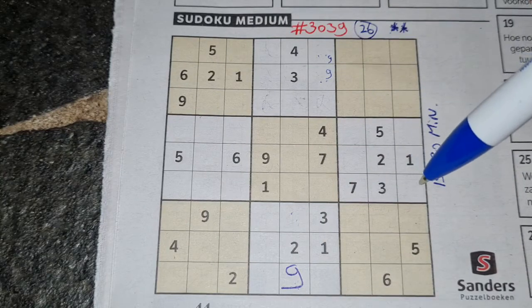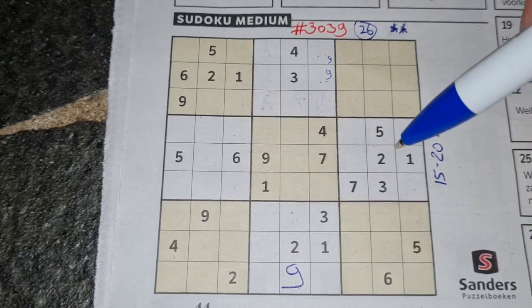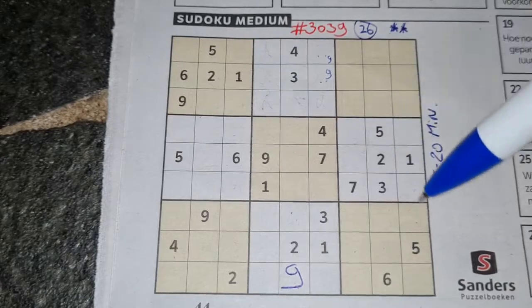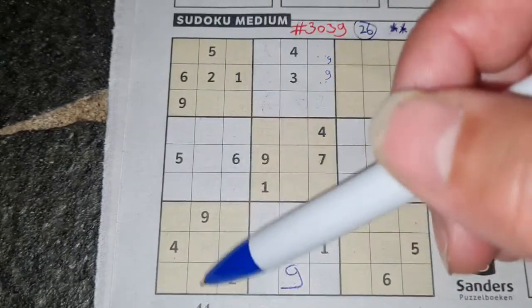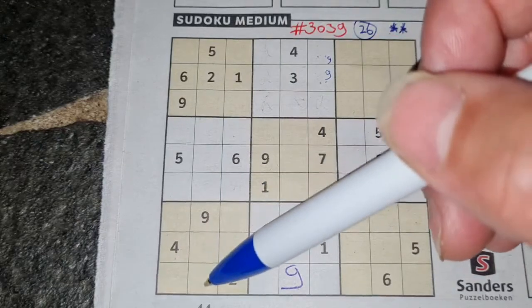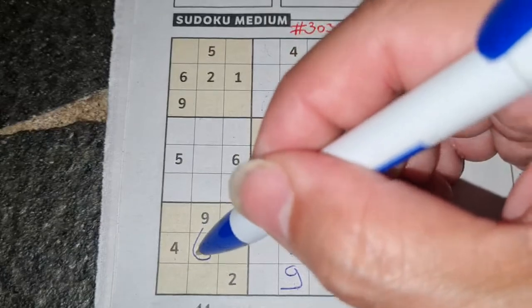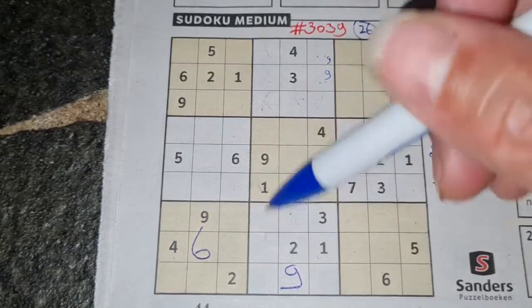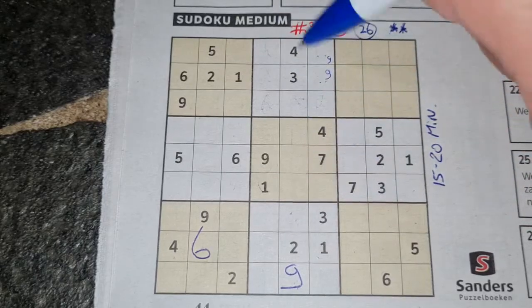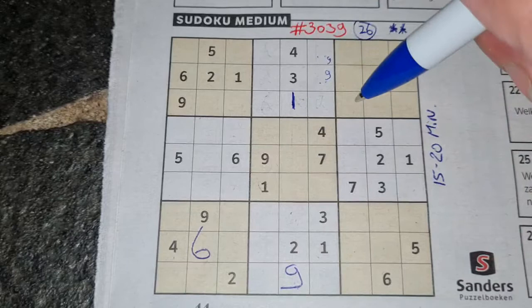Alright. 9. Okay. 6 in this column, 6 in the third column. So the column between, the second column, the only 2 places for the 6 should be here or there. You see there 6, no 6 there, 6 should be here. 1 in this column, 1 in that column. So the column between, the middle column, the only place for the 1 should be there.